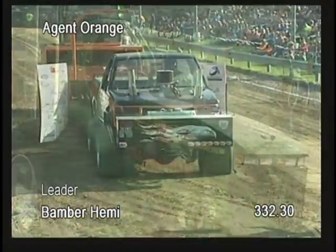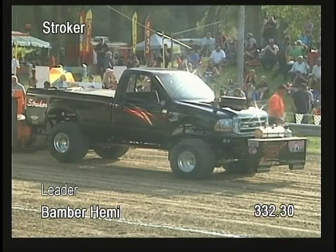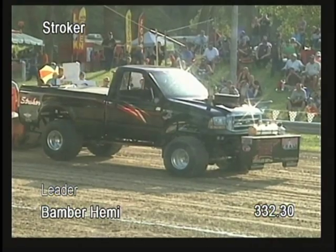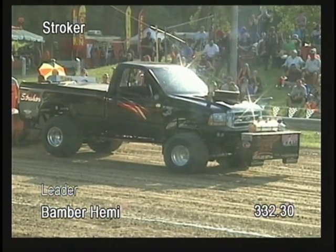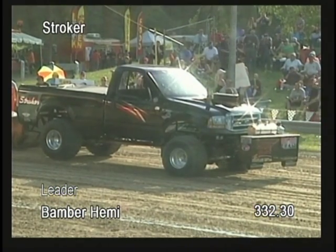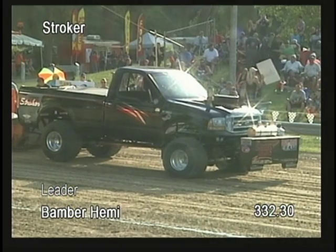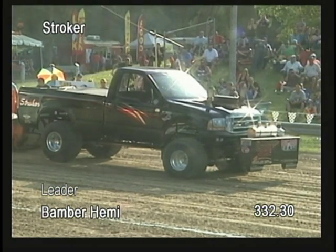Hey, I got the Outlaw. Dustin's got 2 wins this season. Took the win in Rock Valley, Iowa, and Cordon, Iowa as well with the Stroker Ford.